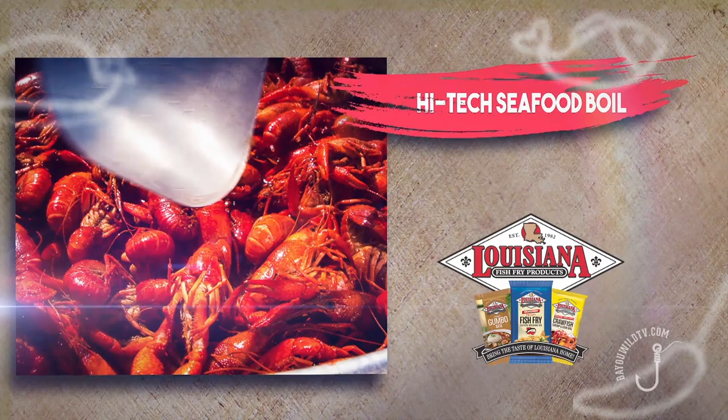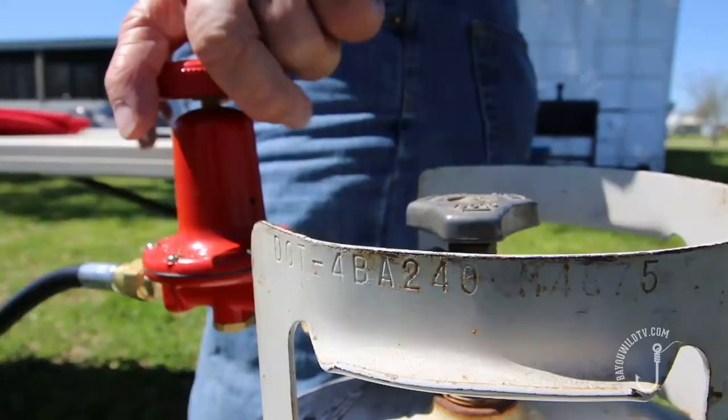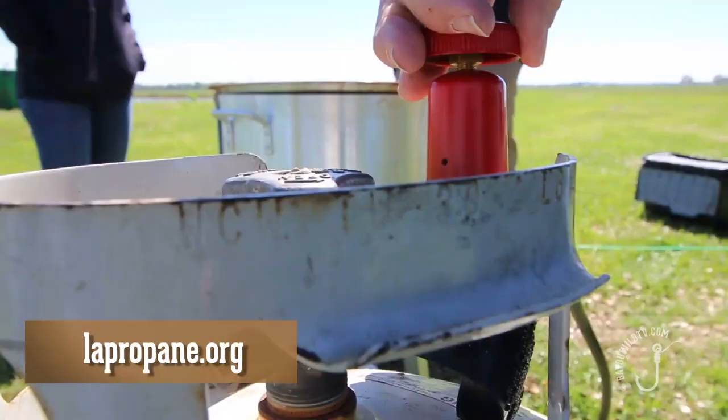First of all, I want to talk about using propane. Propane is a much more efficient fuel than natural gas. It burns hotter, which means you use less of it. It certainly is a whole lot more portable, and you can do your seafood boil anywhere you like.